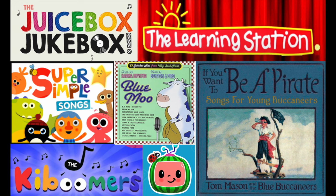But one of the really nice albums that my children absolutely loved this past year is from a band called Tom Mason and the Blue Buccaneers. He has pirate songs for kids that are so good, and they're just really enjoyable. My kids love them. I highly recommend checking out that album. That one is a lot of fun. And then we also listen to a lot of Cocomelon in French and Kaboomers in French. Those are our primary French songs that we listen to as well. But music, so undervalued as a resource. It is incredible how much you can learn through song.